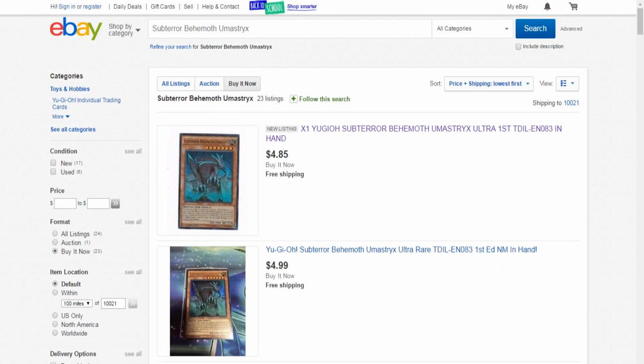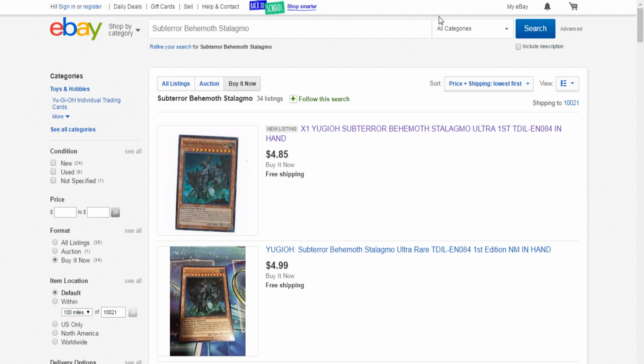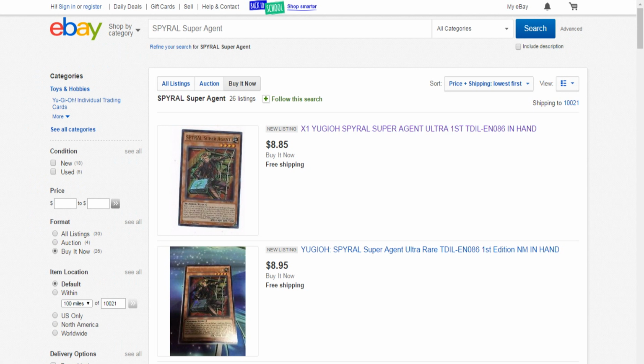Then we get to the Subterrias. Behemoth is running for $5. That's the Uma Strix. He's about $5. Then we get to the Subterria Behemoth Stalago. He's about $5. And then, of course, Spiral Super Agent at $8.85. Now let's get into those.